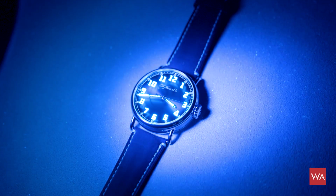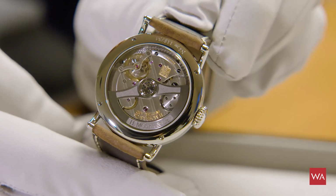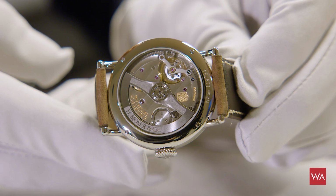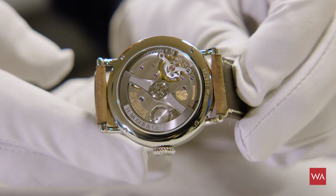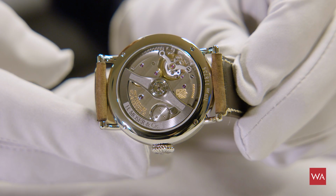Amazing. Something very special that we just released, and as you said, it's our entry level. Still very rare, still very exclusive. In-house, of course, automatic movement, a 3 hertz Moser movement, made in-house. Waterproof too, 3 ATM, so don't go swimming with it. But that's not the kind of watch for that.